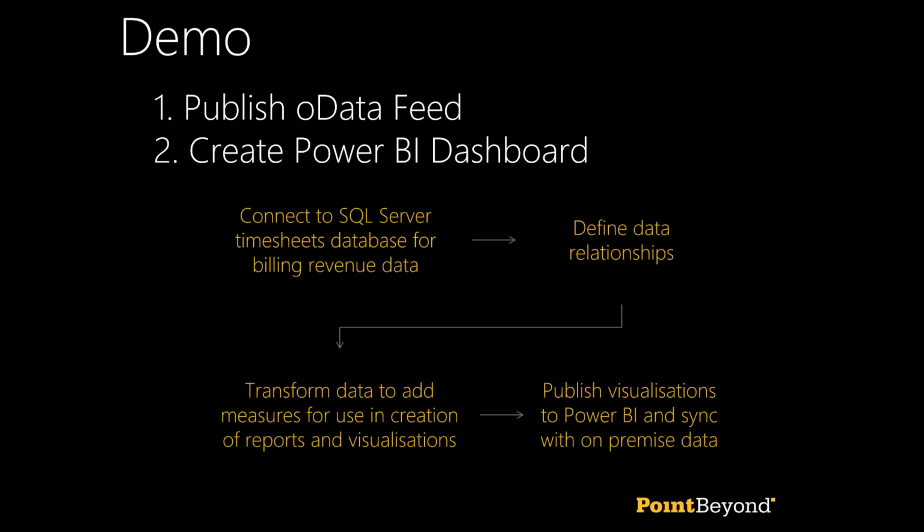The second thing that we're going to do is a start to finish creating and publishing of a Power BI dashboard. The scenario we based it on is a consultancy business who wants to take data from their timesheets database and create an interactive report for business users so they can see things like customers, projects, revenue, and so forth.